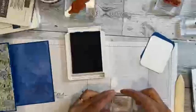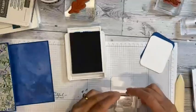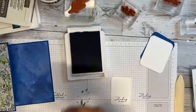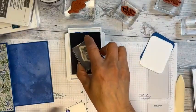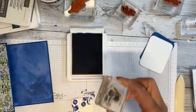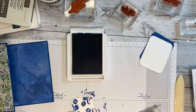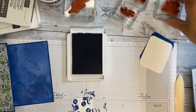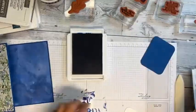Let's see. This is the same way, the thinking of you, because it's a little tricky. Oh, pretty good. So I'm going to stamp my berries. Just turn it a little bit as you're stamping. And then it looks like it should be that way, okay? And then the inside says you're in my heart and prayers, and I thought I had that one out. Oh, here it is. And that goes on this big one.